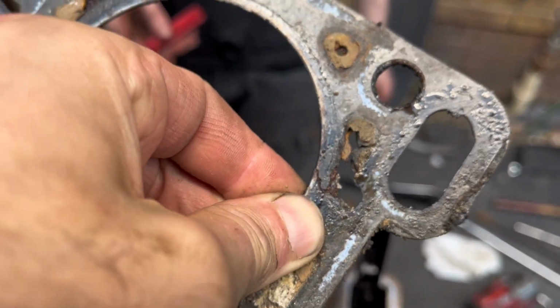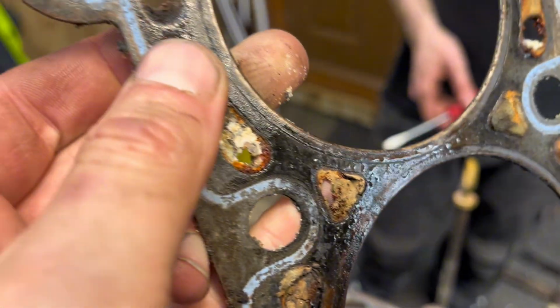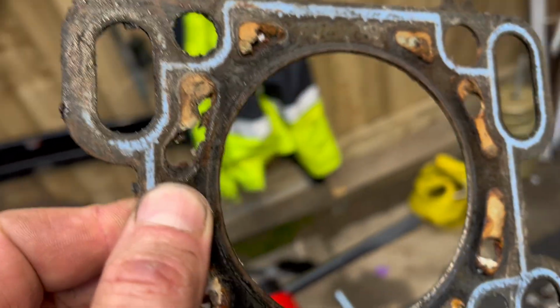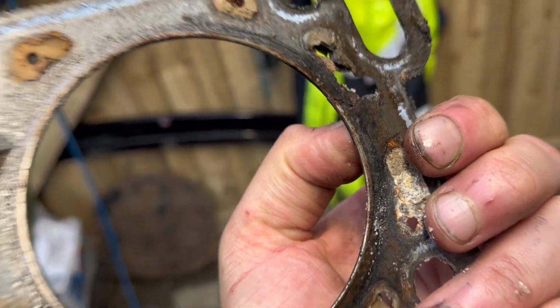Yeah, it's difficult to see, but you can see the split there on the ring. It hasn't actually gone all the way through this side, but you can see. Probably would have leaked up the top side though, wouldn't it? You can see the shape of it here. It's a bit obscure. So, yeah, that's not good.